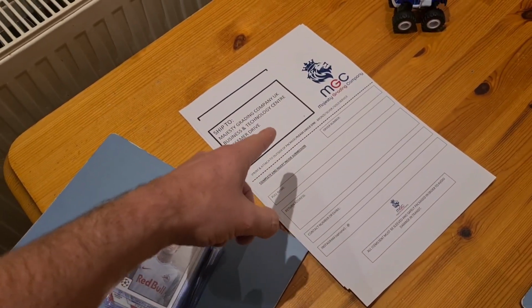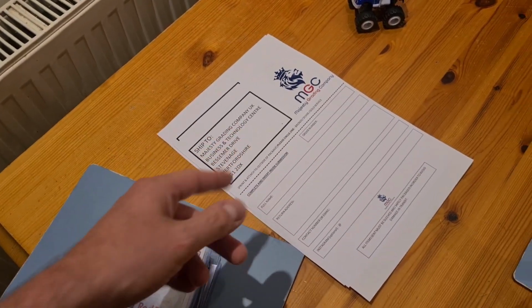I don't want to pay crazy money to get them back super quick. So I'm going to go with MGC. The turnaround time's pretty solid. They should be back in time.